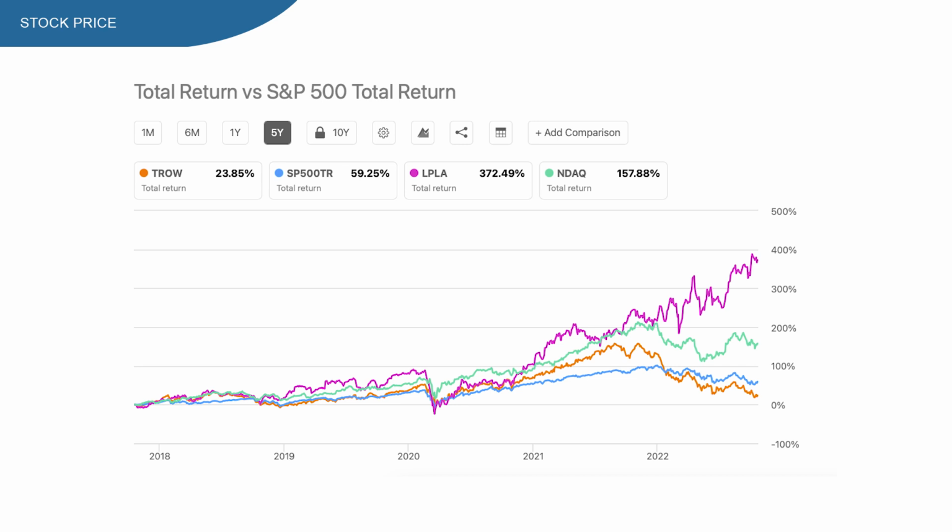On the 5-year chart we see that T. Rowe underperformed the S&P 500, but keep in mind that the orange line, representing T. Rowe, was above the blue line, representing the S&P 500, most of the time. Except for the big drop at the beginning of 2022. LPLA and Nasdaq outperformed the S&P 500 big time.